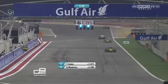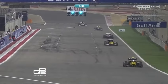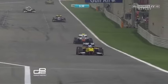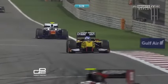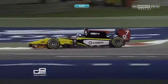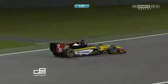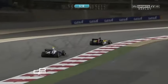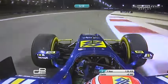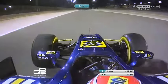Well, the Dams boys aren't. Are they out of sequence though? Nasser does not appear to be weaving. Nasser could be on a flyer, but he's got traffic ahead. Riding on board with Nasser now. No, he's still weaving as well. Interesting.